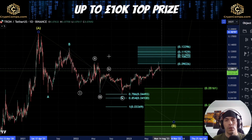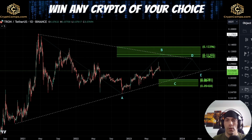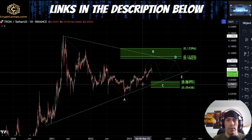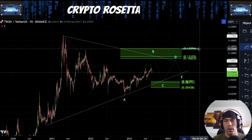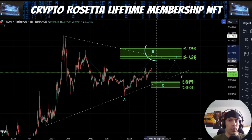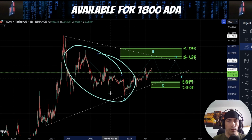Because of how choppy this structure is, we also need to be careful of the idea that we could get something like this playing out, where effectively this just becomes ABC, and we have this as our A wave. Then what we could get here is another 3-wave move to the upside, looking to target this 1339 to this zone here of this 1063 as a normal target that we look for a B wave if we're looking at the relationship to this A wave.